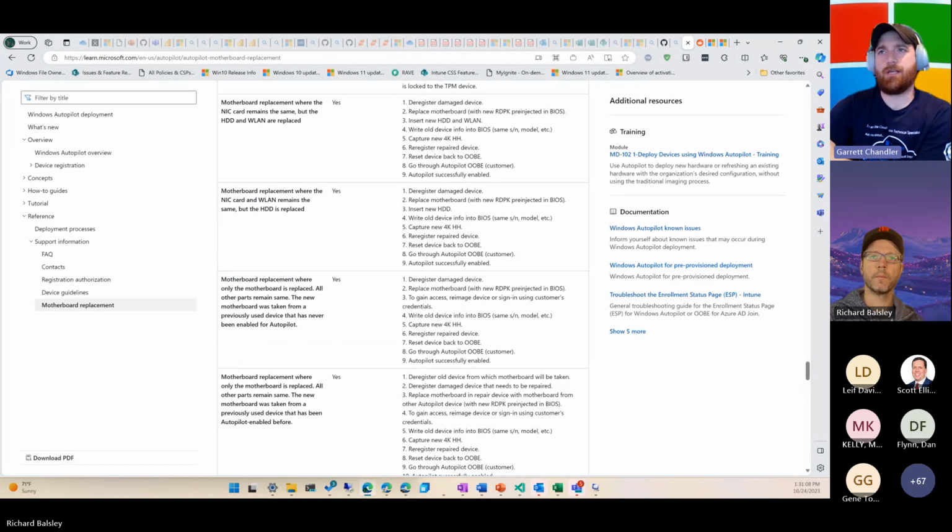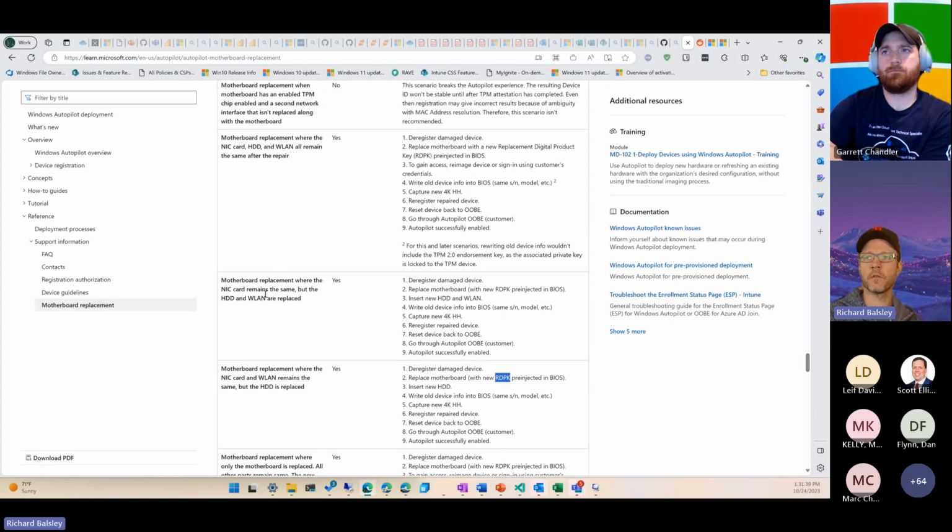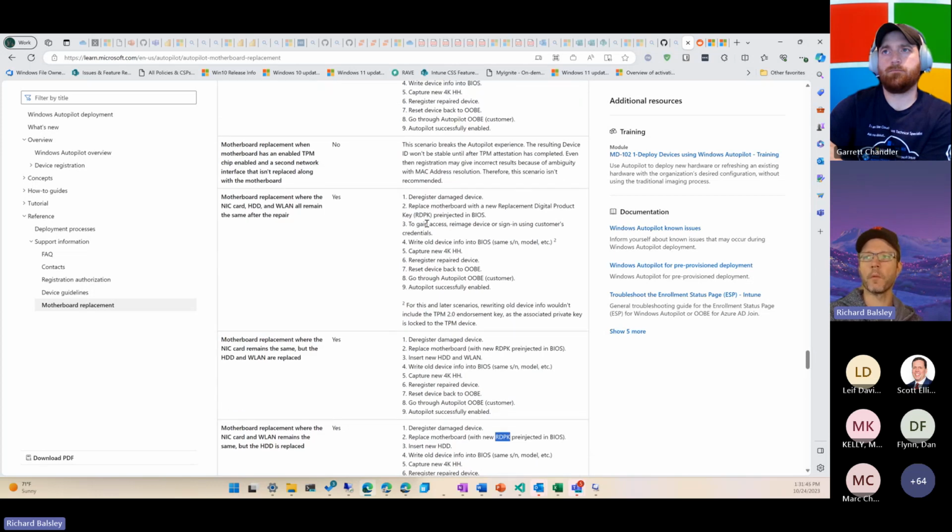One comment is I actually haven't seen this whole specific repair scenarios section either, and it's pretty good, pretty detailed. But most of the steps are mostly the same, at least from a customer perspective. The only difference is a lot of the stuff on the OEM side, where depending on what you're doing, there's a repair digital product key that is pre-injected into the BIOS. So a lot of what's different in these scenarios is primarily for the OEM. But it's good for you to know exactly what the OEM is supposed to be doing.